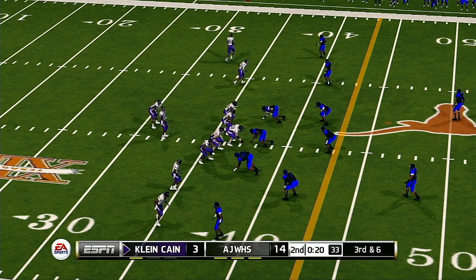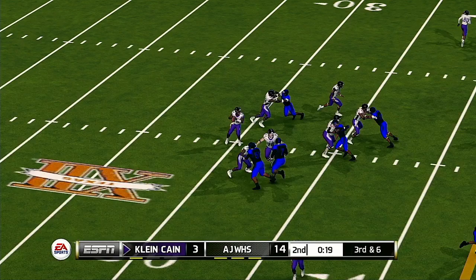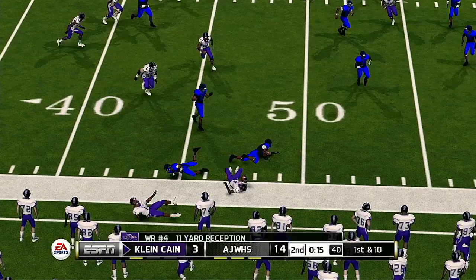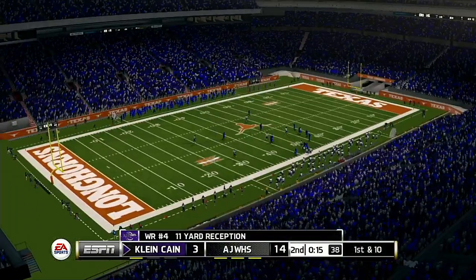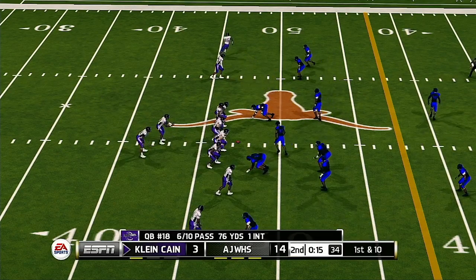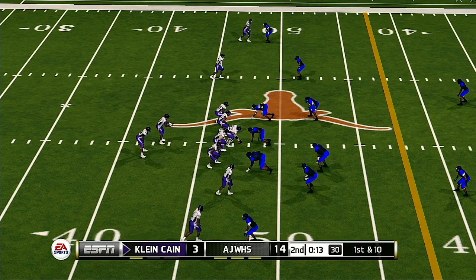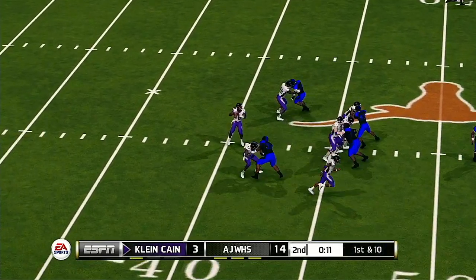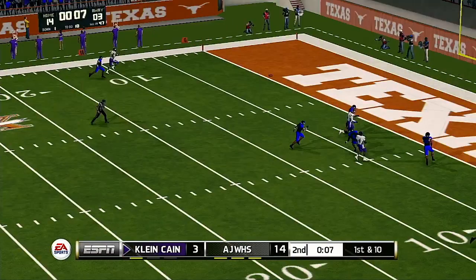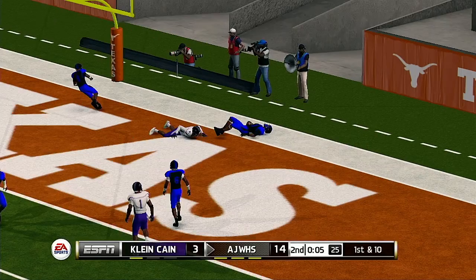Now it's third and six coming up, all on their own 37. And a quick throw. Tackle made at the 47-yard line. This one's going deep to the end zone. This one's intercepted. It's the sophomore safety.